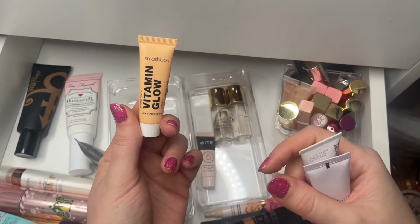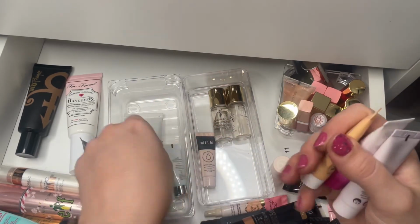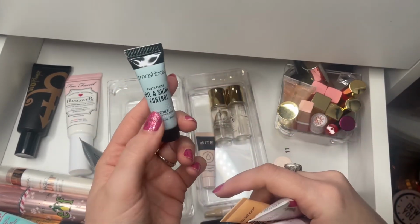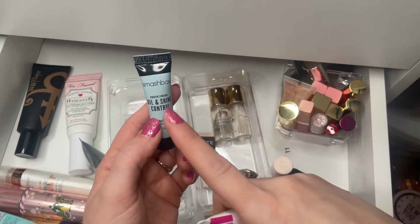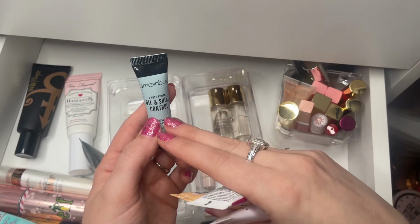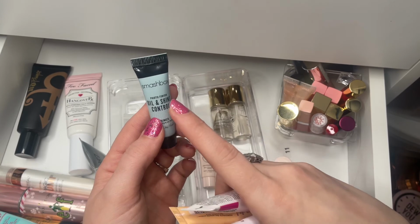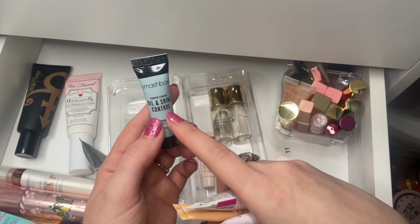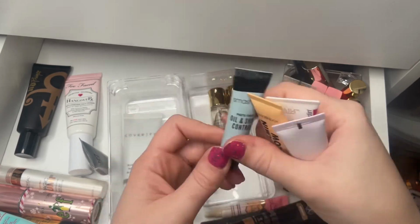And then Smashbox, this is the Vitamin Glow. I think I've used this once and it was okay. This one is one of my favorites from Smashbox. They've got a few different variations. I love the green one, which is like a neutralizing type of primer. It reduces redness because I have a lot of red in my skin. But this one is the Oil and Shine Control, and this one is bomb. This is such a good one.